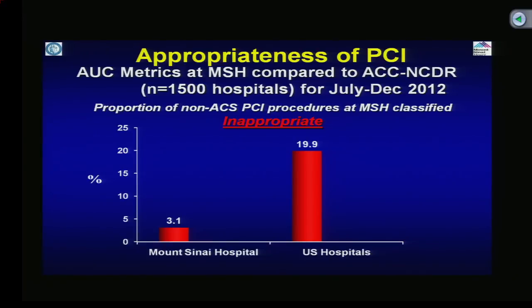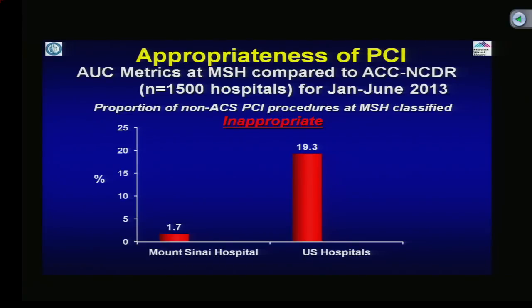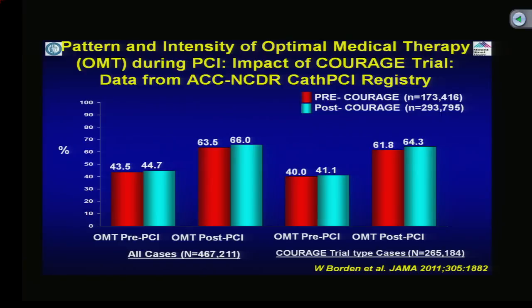Last year we became a part of the CathPCI registry, and inappropriate PCI was 19.9% in US hospitals. Mount Sinai was 3.1%. We did even better this year in 2013. Now at Mount Sinai, 1.7% of PCI are inappropriate, while that number remained 19% for the rest of the US hospitals. Clearly one of the more important factors in inappropriate PCI is suboptimal medical therapy. Despite the guidelines and the data, practice has not changed, so we need to do a better job of optimizing medical therapy.